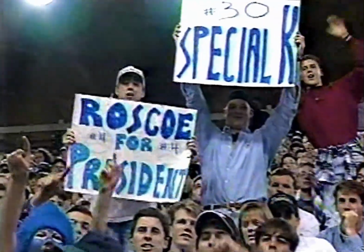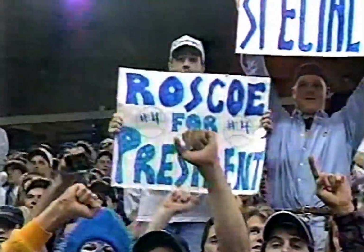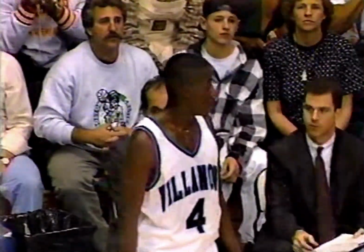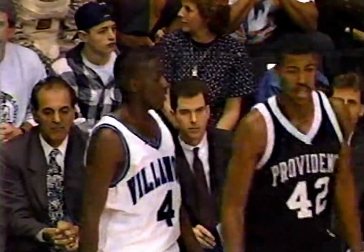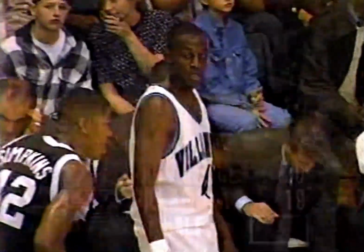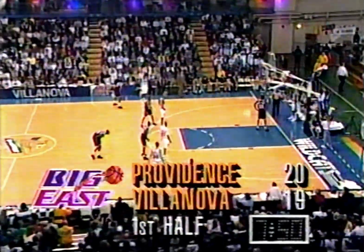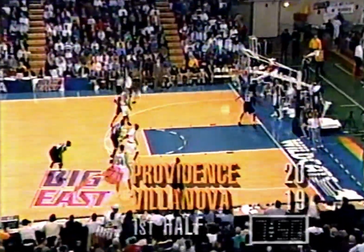That winner at Georgetown in the Big East opener brings out the sign man. Right, Roscoe had a great game. The sophomore pumped in 24 against Georgetown on the road and got the fan club going here at home. Already 6th in scoring in the Big East. Providence has just taken a 20-19 lead, a couple of free throws from Dickie Simpkins.